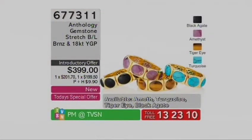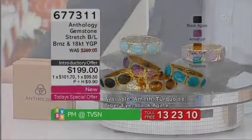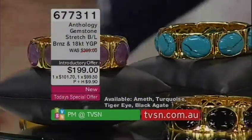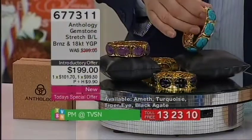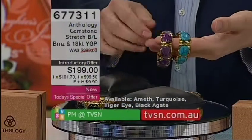Oh, hello. Have a look where we're going. $199. How about that? 144 carats of gemstones in some of those gems for $199. And of course, I've got to pick this up straight away for you. Have a look at this. Do you know what's really striking on this one? It's as beautiful on the back as it is on the front.